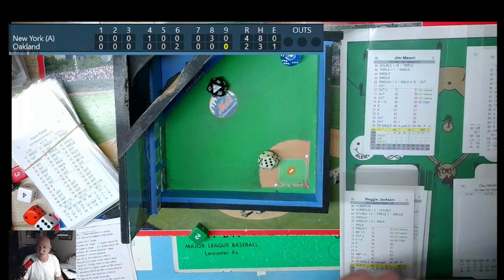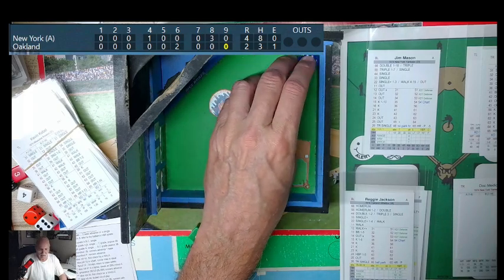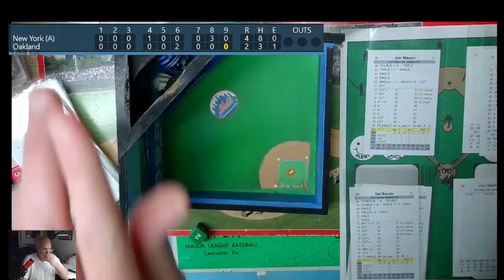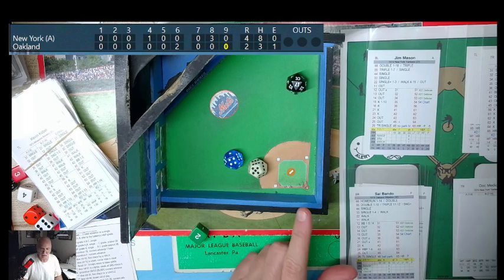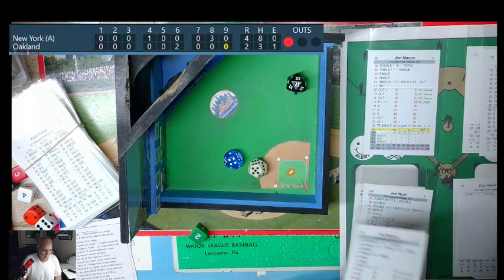So it's last licks. We're going to try to get Medich to finish this game out. He's got 17 complete games. He completed 50% of his starts. And it would be Sal Bando who leads off. We've got Tidrow and Lyle warming up in the bullpen. That'll be a high fly to left field. Pinella under it, makes the catch.